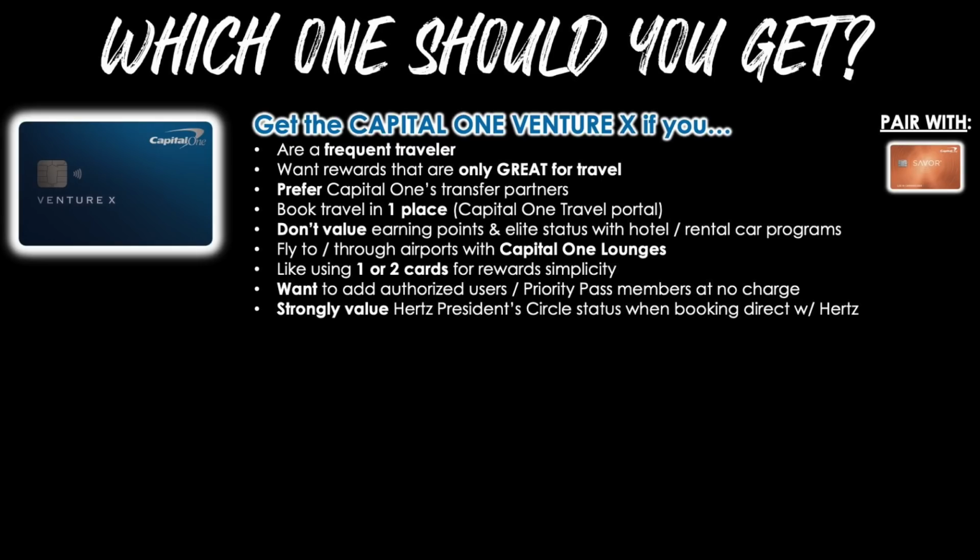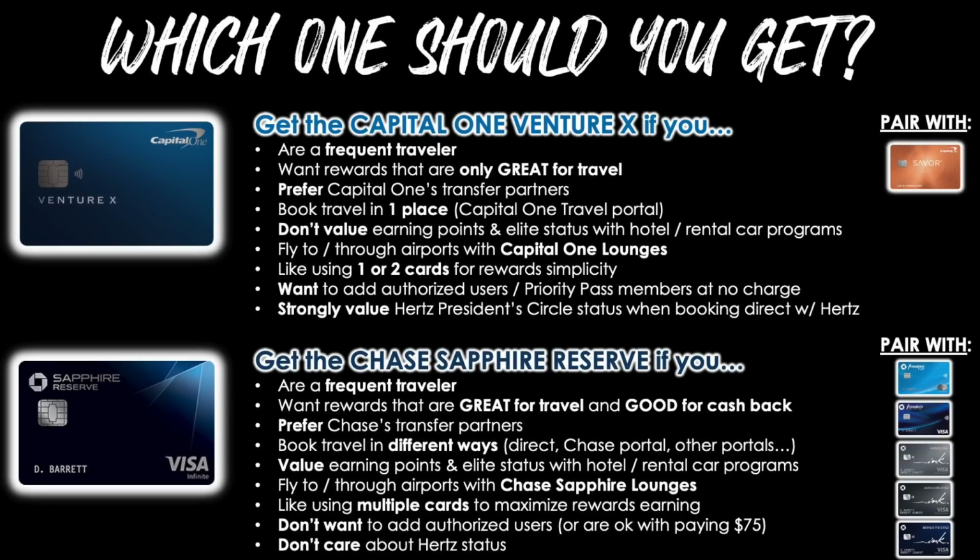The Venture X could also make sense for you if you fly to or through airports with Capital One lounges, like using 1 or 2 cards at the most for reward simplicity, want to add authorized users or Priority Pass members at no additional charge, and if you strongly value the Hertz President's Circle status when booking directly with Hertz.